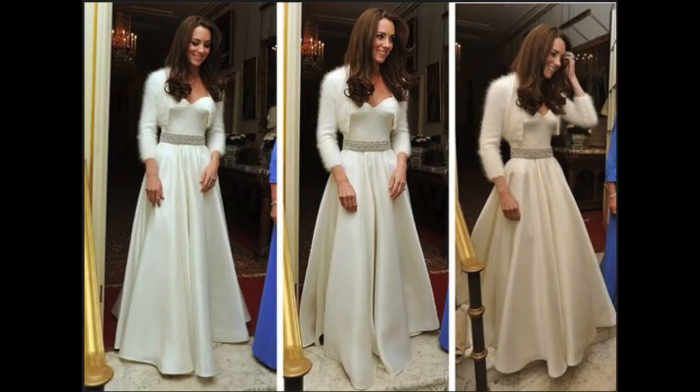Now, this was a strapless dress that featured a sweetheart neckline, and it was nipped in at the waist with a nice A-line skirt. It was made of all ivory satin, again, the same as her first dress. It was embellished at the waist with a nice crystal belt, and a lot of people have kind of fastened their wedding look after this reception gown. And she had a nice little cropped wool cardigan. Again, both of her wedding looks were beautiful.